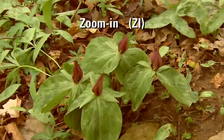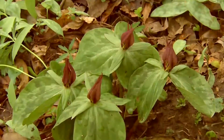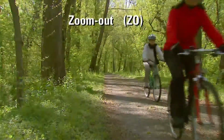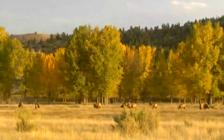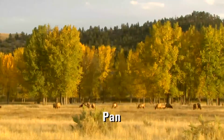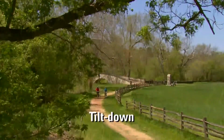A zoom in, or ZI for shorthand, brings an object closer. A zoom out, or ZO, does the opposite. A pan is a steady, side-to-side turn of the camera. The best pans are short and purposeful. Think of tilts as vertical pans. Again, the best are short with a definite purpose.